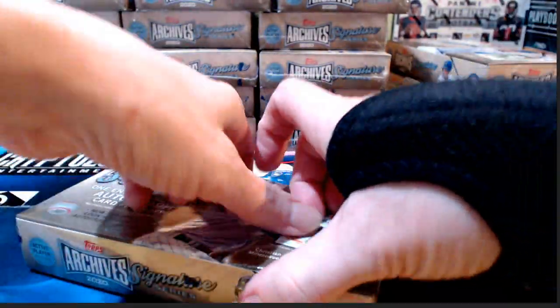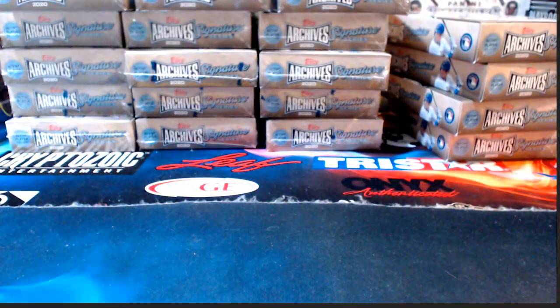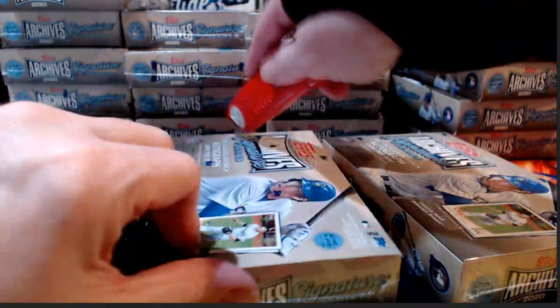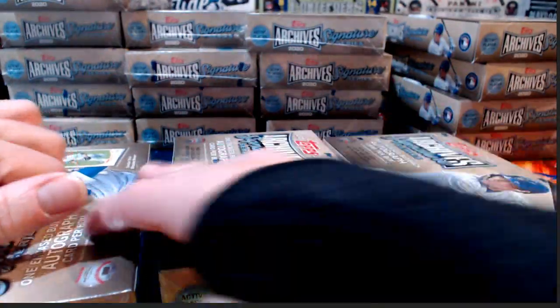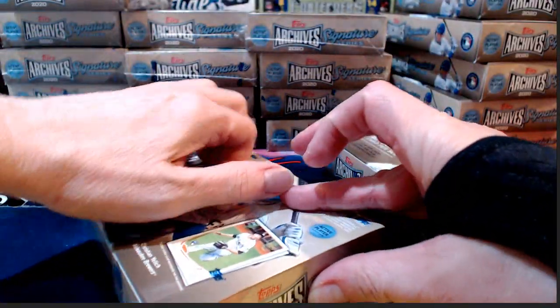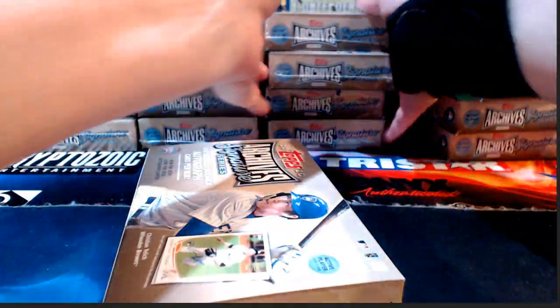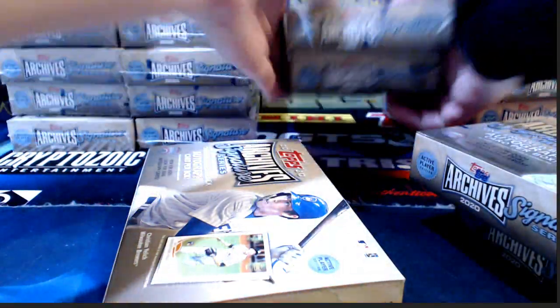So, for those of you who haven't done a break with me before, when we have products like this, which are 1 card per box or 1 pack per box, I like to just go through and get all of the plastic off at the start. We get all of our delayed gratification out of the way up front, and then we're able to just keep on rolling once we actually start looking at cards. So that's what I'm working on right now.